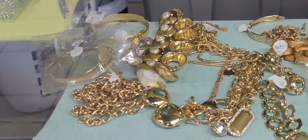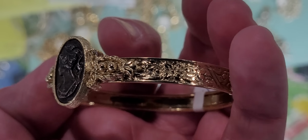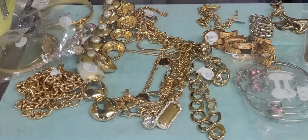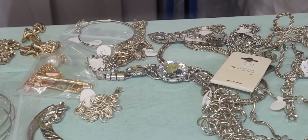Okay, guys, there's a beautiful bracelet back there. Okay, guys, look at this one. So I had him pick this one out. It was down here with all this goodness just all mixed in. There's another bracelet back there I want to see. You just never know what you're going to find here.